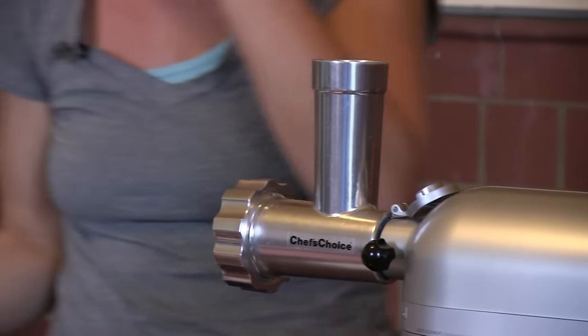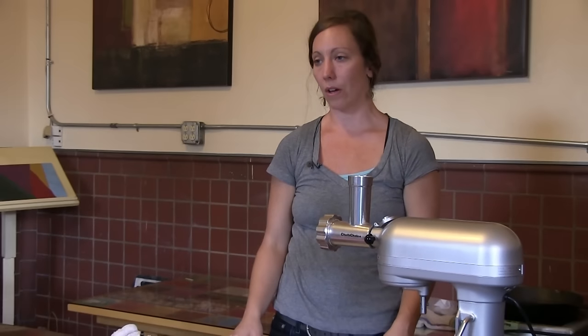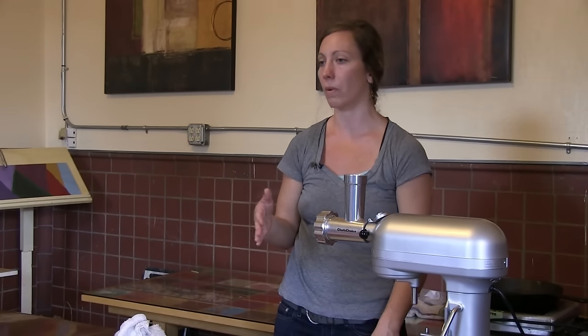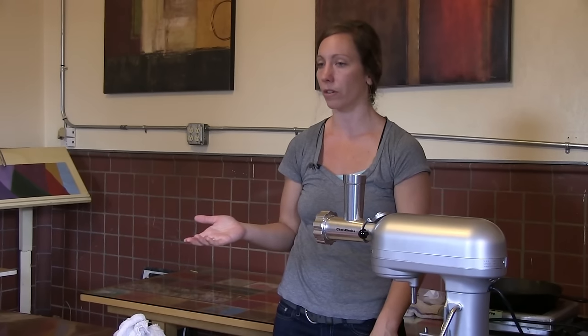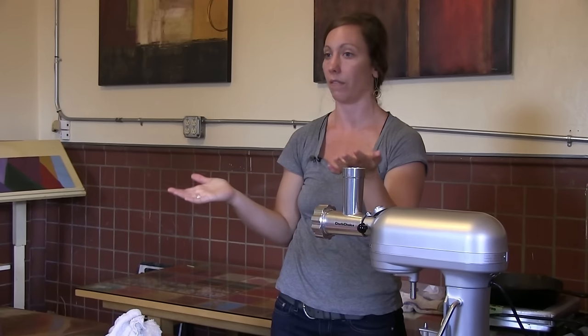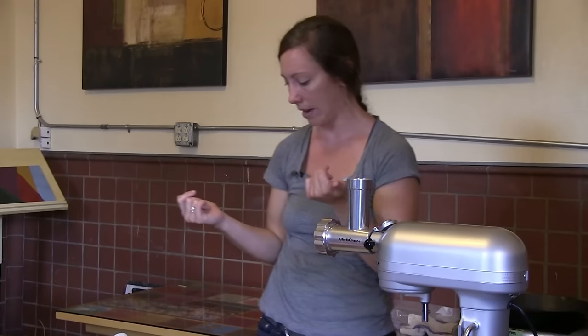So 70% lean, 30% fat, 1.75% salt. You want to use kosher salt. Doesn't matter if you use Diamond Crystal or Morton's, but you want to make sure you're weighing it, whichever one you're using, because Diamond Crystal is hollow crystals and Morton is flat flakes, and they weigh different. I use Morton's just because I like the girl with the umbrella. No other reason than that.